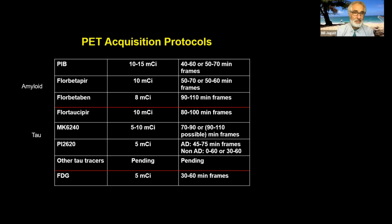I'm just joking. Gil wants to study FTLDs, and there are definitely different temporal dynamics for that investigation. And we realize this isn't all the tau tracers out there. These are the ones that most centers seem to be doing, and there'll be new recommendations as new tau tracers come online. And then there's the FDG recommendation if people are potentially doing that. So next slide.